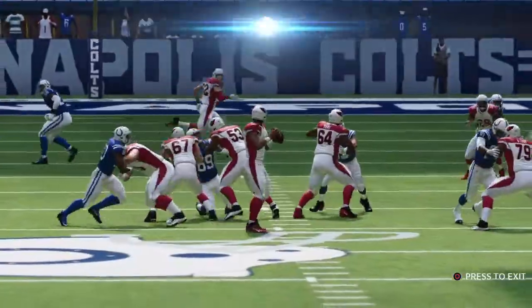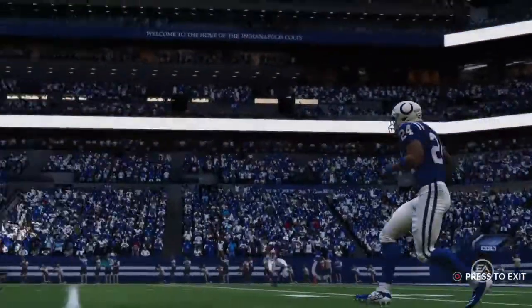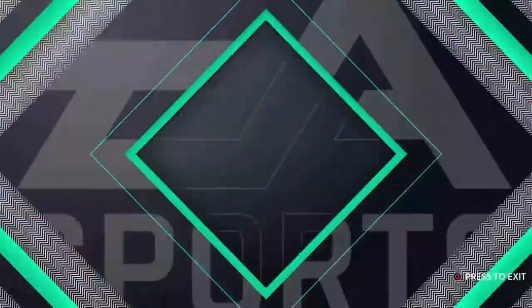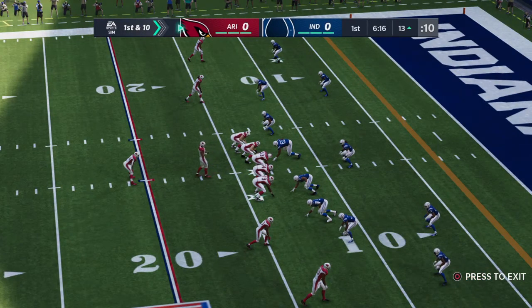Able to have some confidence, stepping back into the pocket, move around a little bit, find open receivers, and deliver. That just means his confidence is going to continue to grow because he's getting more and more comfortable with each completed pass. From the 13 now, they work on 1st and 10.